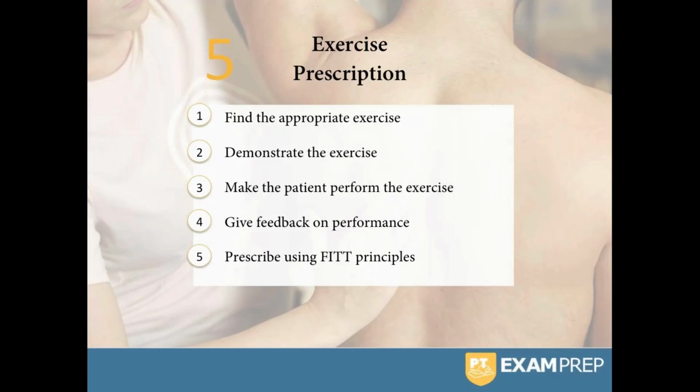If you give that 8 weeks post-op person a bed mobility exercise, you may get 1 out of 10 marks, but you're not going to get your full 10 out of 10 marks by giving them a proper exercise. So really make sure that you're paying attention to what stage of healing they're in.